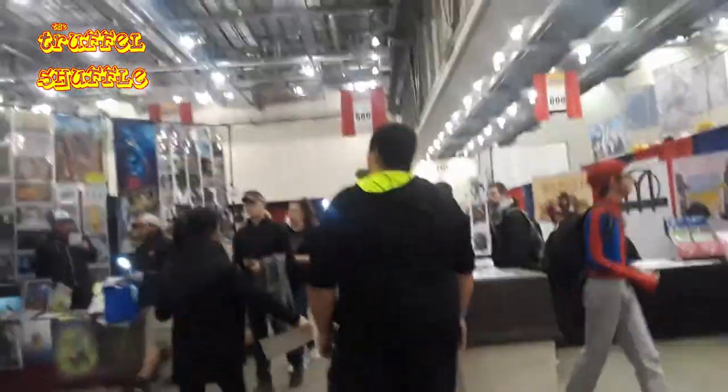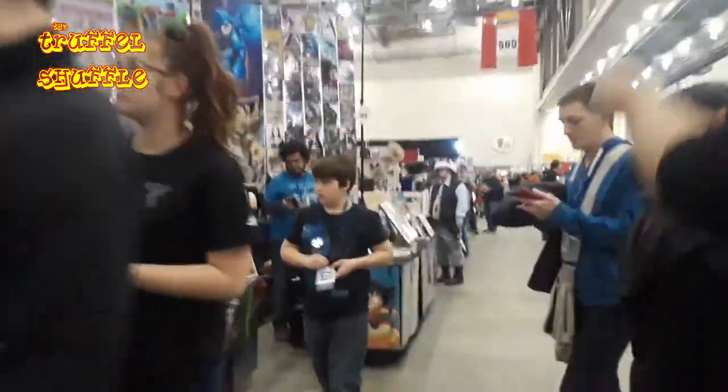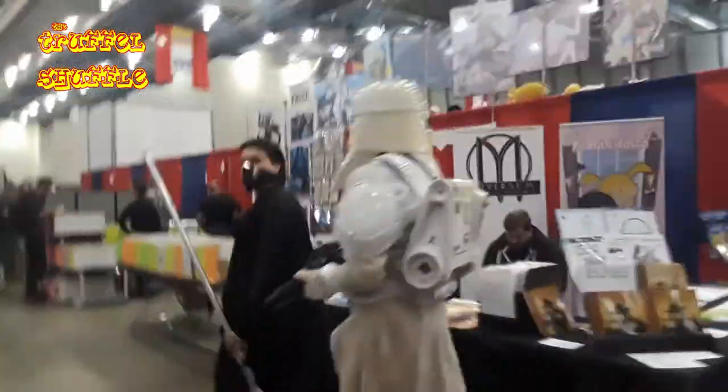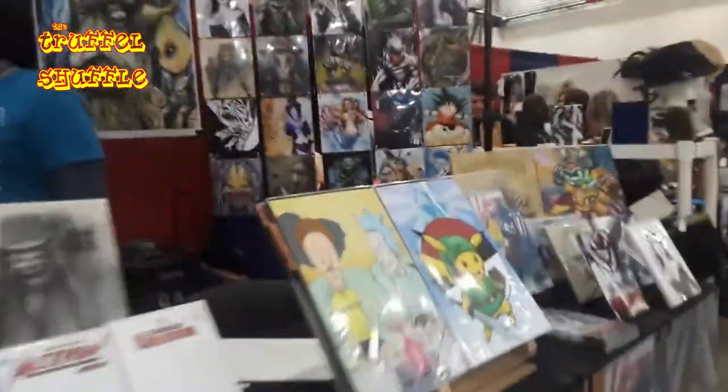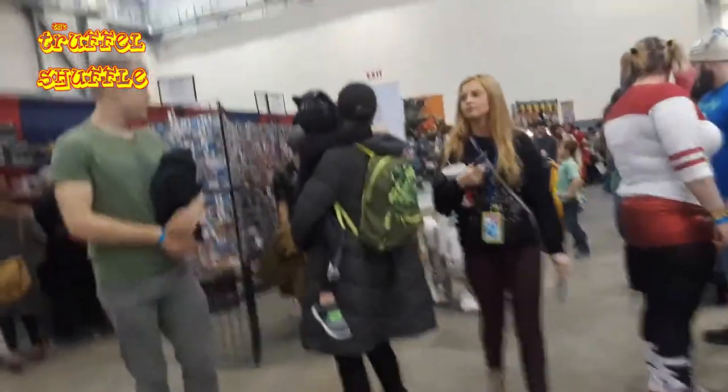All right. So I was just talking to the gentleman there. He colors the books. He has artists drawing for me. He colors for them. That's been a half minute. There's another R2 unit.